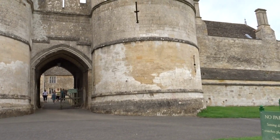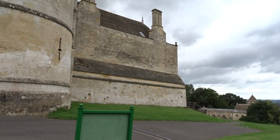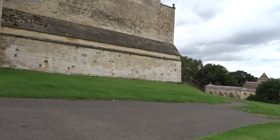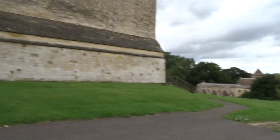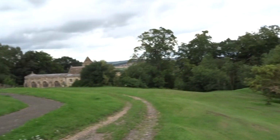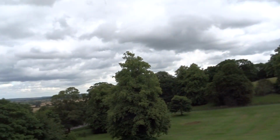There's not a massive amount left of the original castle built back then, Motte and Bailey. As you can see, it's all stone. I believe it appeared in a television series called By the Sword Divided. There's the local church. As you can see, really commanding views of the local area.